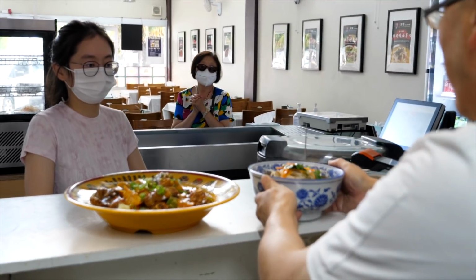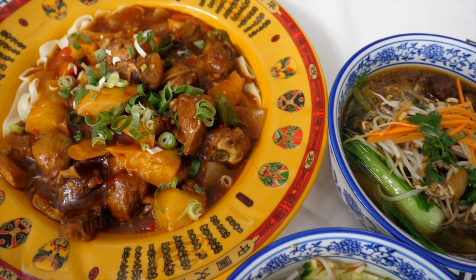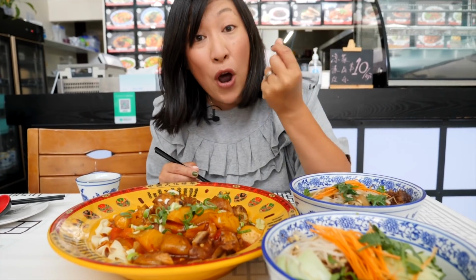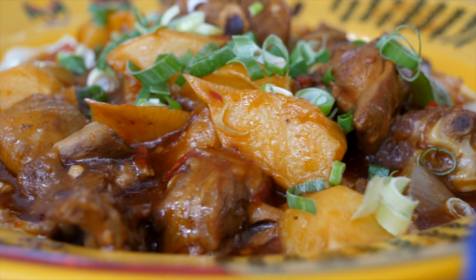The boss and chef of Yong's hand-pulled noodles is from a city in China called Lanzhou, and it is famous for its hand-pulled noodles. So we had to just go full-on noodles. We've ordered flat noodles. It's covered in a hot and spicy chicken mixture with potatoes. I can see tomatoes, some spring onion.